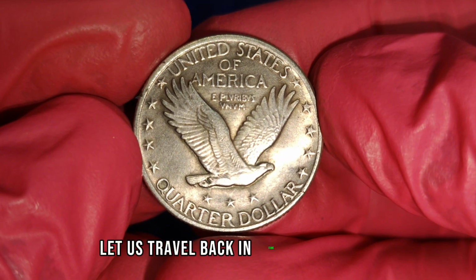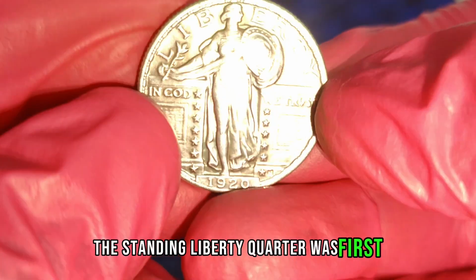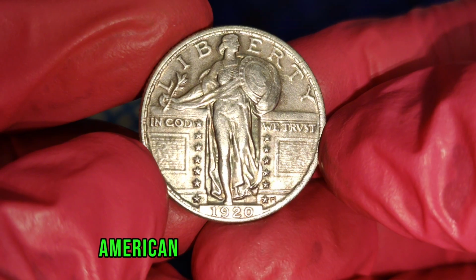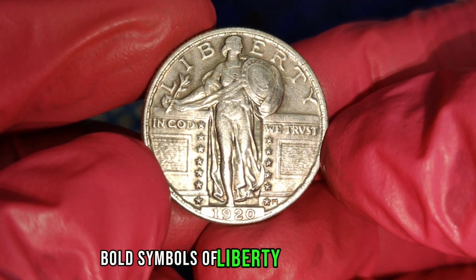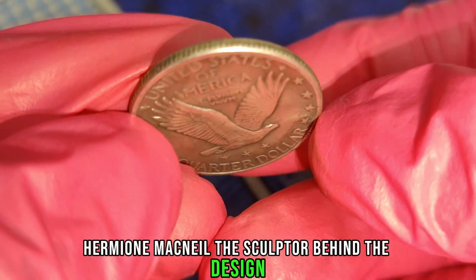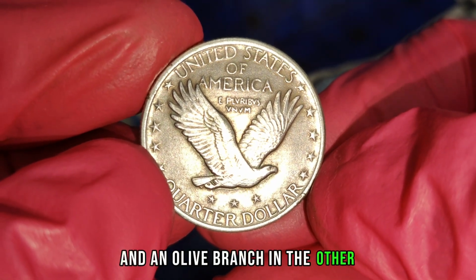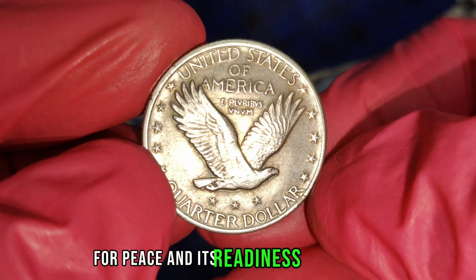Let us travel back in time to the post-World War I era. The Standing Liberty Quarter was first minted in 1916 and ran until 1930. It was part of a national effort to beautify American coinage and replace older designs with new, bold symbols of liberty and strength. Hermon MacNeil, the sculptor behind the design, created a powerful image of Liberty standing in a gateway, holding a shield in one hand and an olive branch in the other, a perfect representation of America's desire for peace and its readiness to defend it.